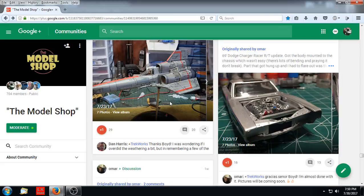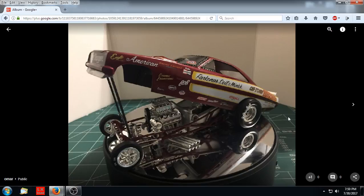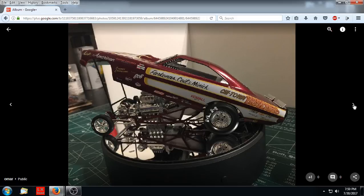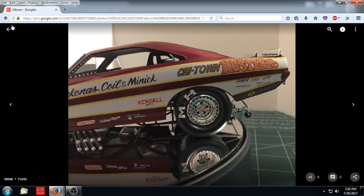Another one of Omar's builds. This is the Chi-Town Hustler, famous funny car from back in the late 60s, early 70s. Lots of detail on this beautiful kit. Beautiful work, beautiful paint job.